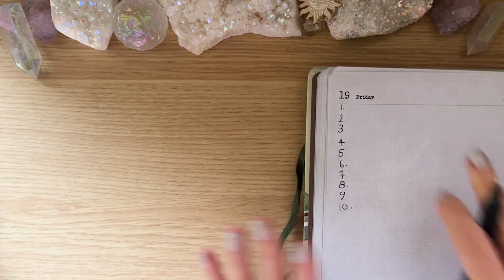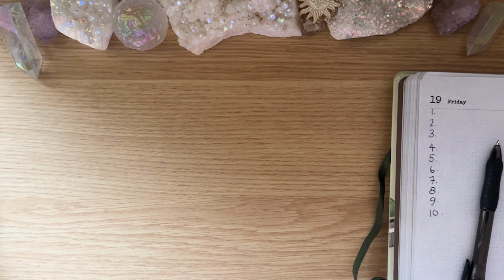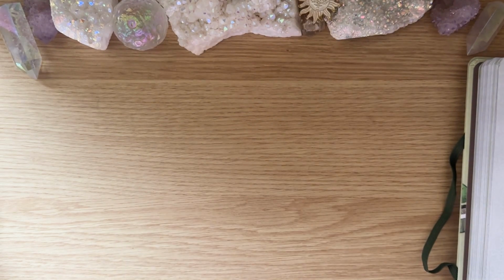I've got no clue. So here is my list. I have to write it down there. I have to fill the slots, and hopefully I don't end up putting something in first place that should have been in 10th. But let's have a look at what she has chosen.